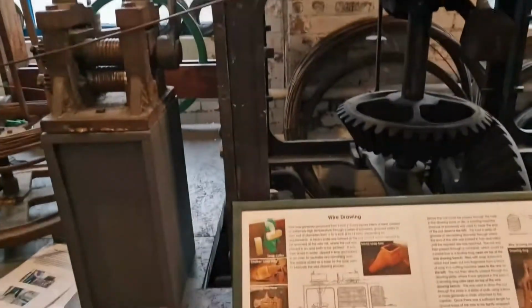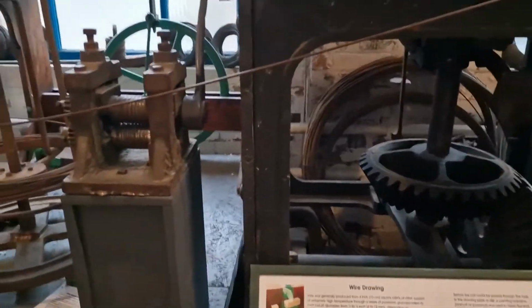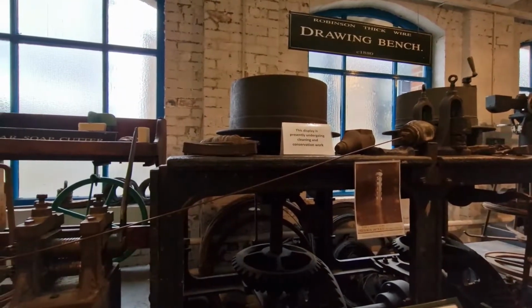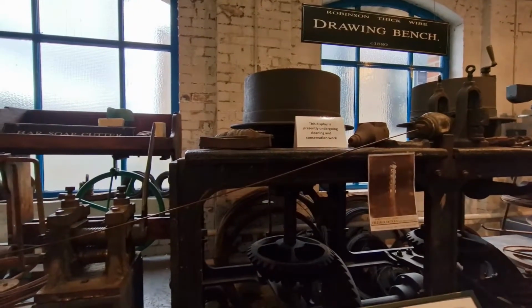Then in the factory, to do the wire drawing, this is a machine that would have done it in the factory rather than doing this one. So this machine is 140 years old. It's done by the same process. You start to pull the core line, feed it through a lubricator, which is at the back, into the draw plate and onto the spool at the end.